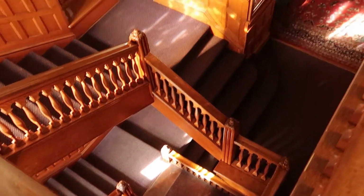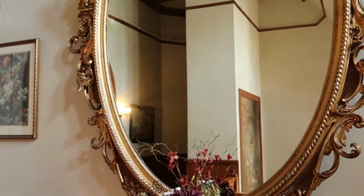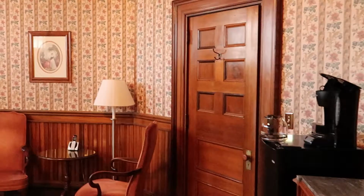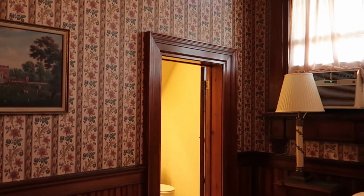Main staircase coming up. Floor below. Study. The tower. This is us, 111. Wow. Would you look at this room here? Look at how high that ceiling is.